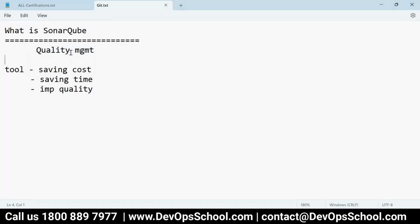So here you need to understand what quality is first. What is quality? Here I'm talking about code quality, and the second one is test quality. So code quality means what? How do we get code quality? There are two ways to get code quality.